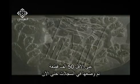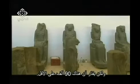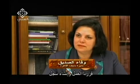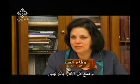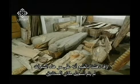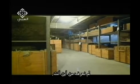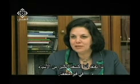At least 50,000 pieces have, up to now, been recorded, but it is estimated that there are at least 90,000. We decided to work and develop and register and put everything in order. Of course, it was a shock for us that through these years, the boxes were not signed. We didn't know where they were from and so on. So we think we have achieved lots of excavations in our own basement.